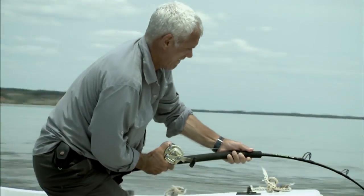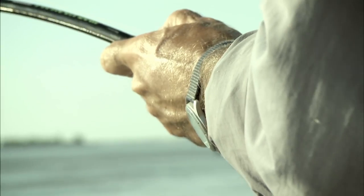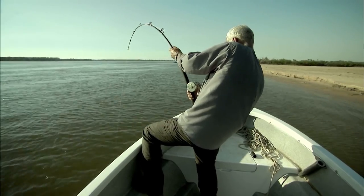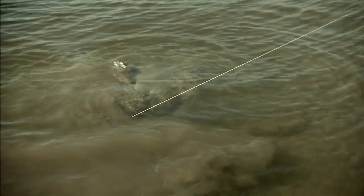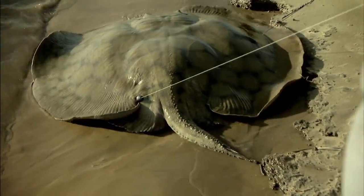I want to get it to the beach where I can handle it safely, but that means coaxing it 200 yards further downstream. We've got it literally just 10, 15 feet from the bank. As the creature tires, I have it exactly where I want it. There it is! Finally, after perhaps the most punishing battle I have ever had, I land one of the biggest, strongest, and most alien freshwater fish I've ever seen.